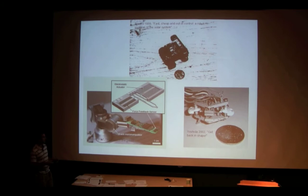And you know, people like to take pictures of them next to coins so you can kind of get a sense of how big they are. And you notice that these guys don't look like animals. They just kind of look like regular machines. So when you take those two things and put them together, you get what we do, which is bio-inspired microrobotics.